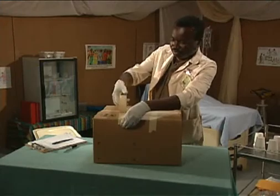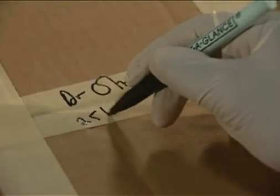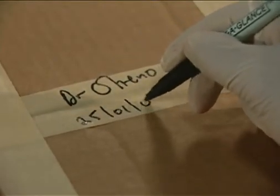Put the samples in a container. Seal the bag or container with paper tape across the closure. Write the patient's identifying code and the date, and sign your name across the tape.